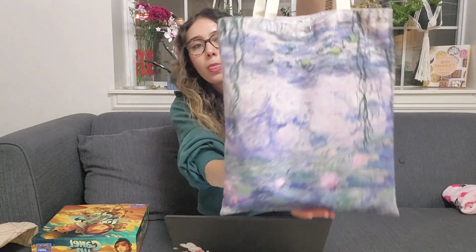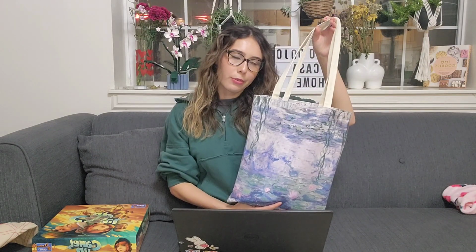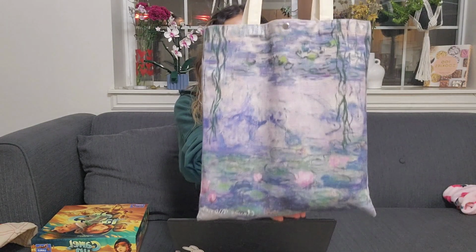It is a painting on the bag by Claude Monet, and so it serves as a bit of a souvenir from my trip to Europe, but also it had a functionality purpose. I really like the colors of the bag. I think they're all very pastel and cohesive. They're very soft, and I feel like they fit pretty well into my style. It has kind of like a fairy tale feel to it.